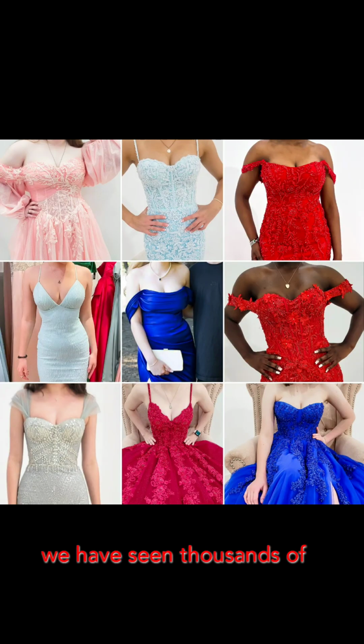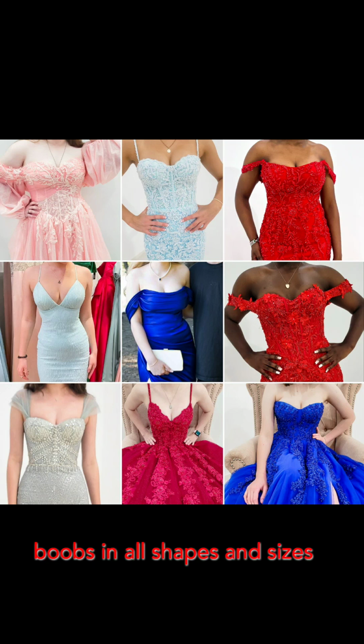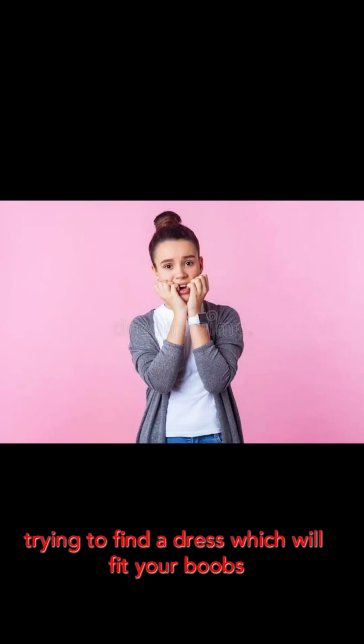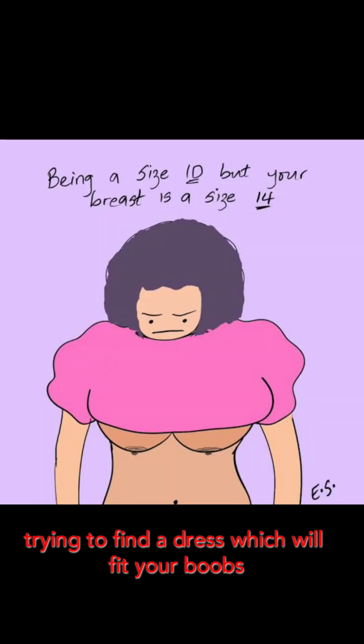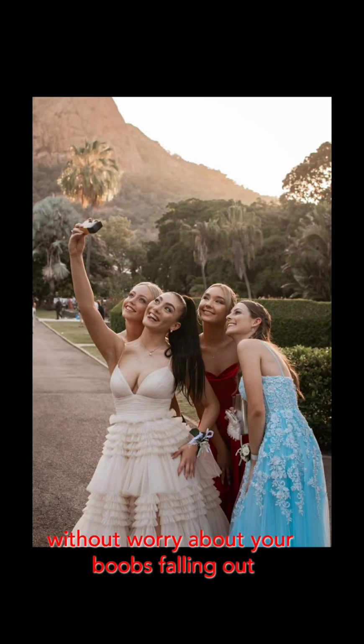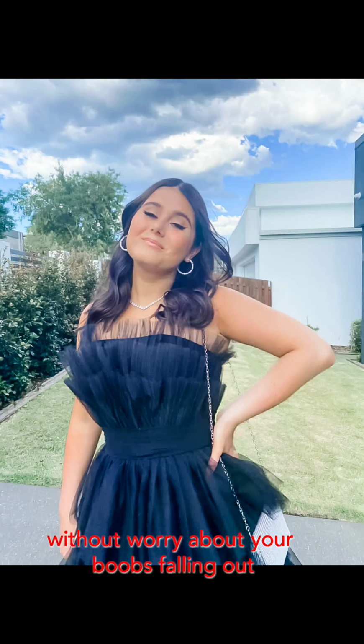We have seen thousands of boobs in all shapes and sizes, and we know when you're blessed with these, it could be hard or scary trying to find a dress which will fit your boobs. At the end of the day, you want to enjoy your special night without worrying about your boobs falling out.